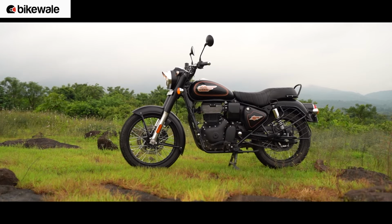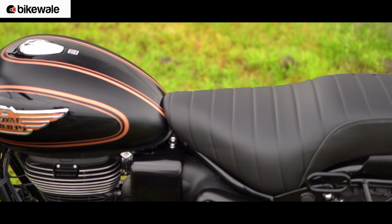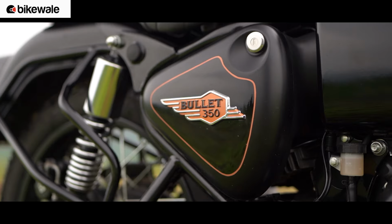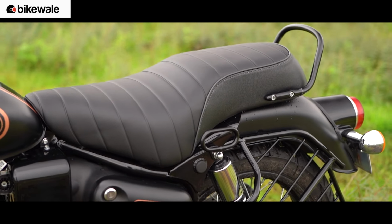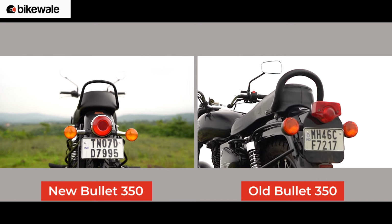Although RE has given it certain elements to differentiate the bike, like the more squared off rear fender, a different seat, a single piece seat with a swooping design, rip pattern and golden pinstripes on the fuel tank and side panels on select color variants, but still at first glance it looks really like the Classic. I believe the seat should have been even more curvy, and the boxy tail lamp should have been retained from the older Bullet. That would have helped differentiate it from the new Classic.